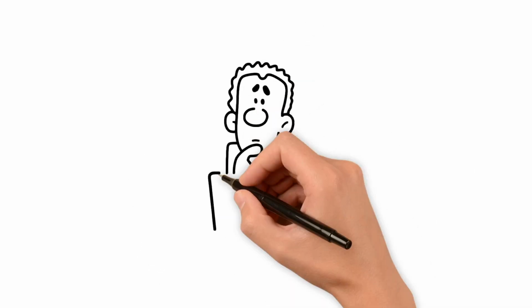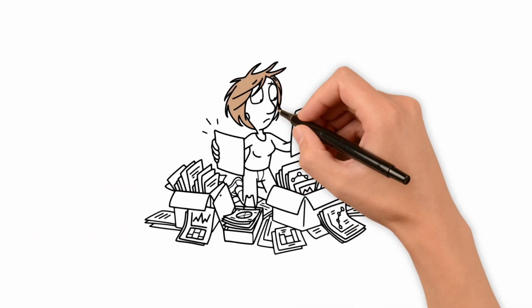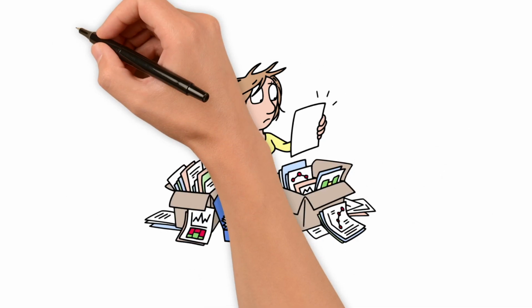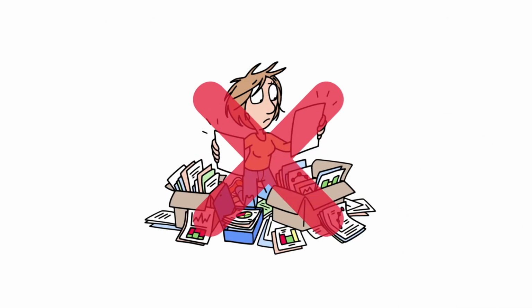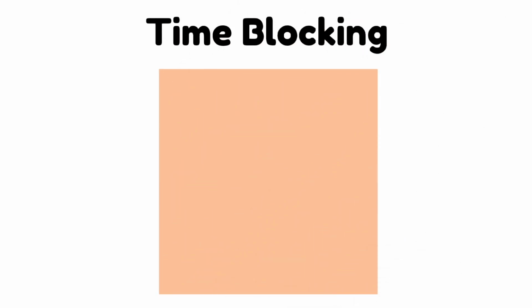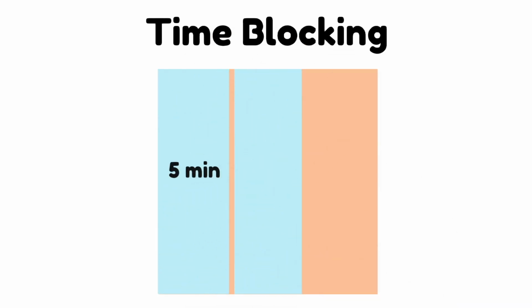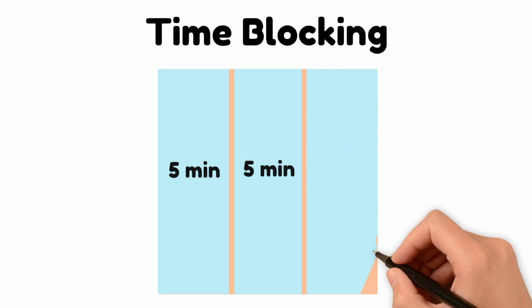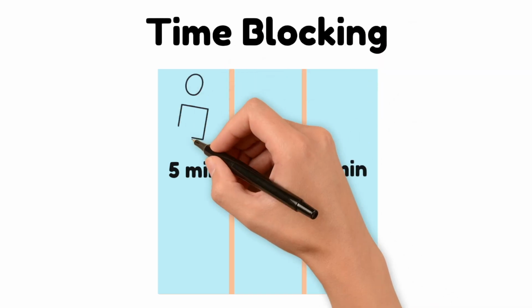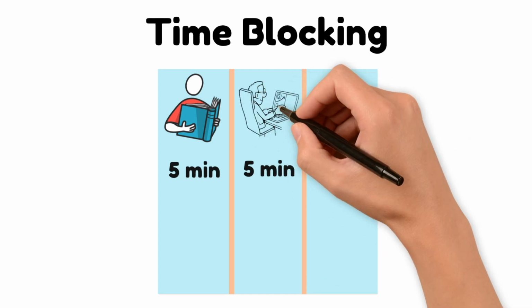You might imagine that someone with as many responsibilities as Elon would have a chaotic and unstructured day. However, the reality is exactly the opposite, because Elon Musk is a master of time management. He uses a technique known as time blocking, where he divides his day into 5-minute slots. Each slot is dedicated to a specific task or set of tasks. This approach allows him to stay focused and ensure that every minute of his day is spent being productive.